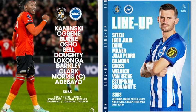Kaminski clears the ball upfield. Dunk heads it away. Osho is there to head it away again for Luton, but the referee spotted, I think, a foul by Adebayo, or offside perhaps, as he challenged for the first ball through. Anyway, it's a free kick to Brighton, who've got 90 seconds plus added time to try and salvage something from this first half. Luton 3, Brighton 0 on BBC Three Counties Radio.